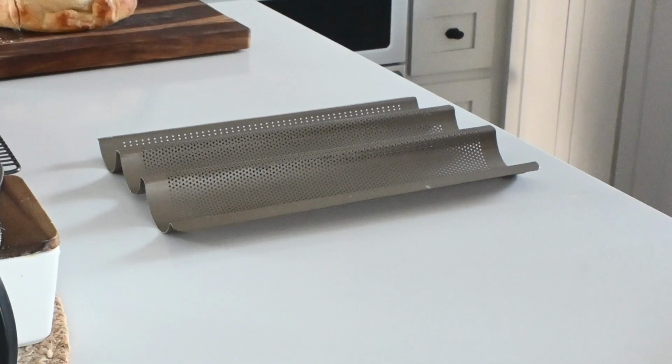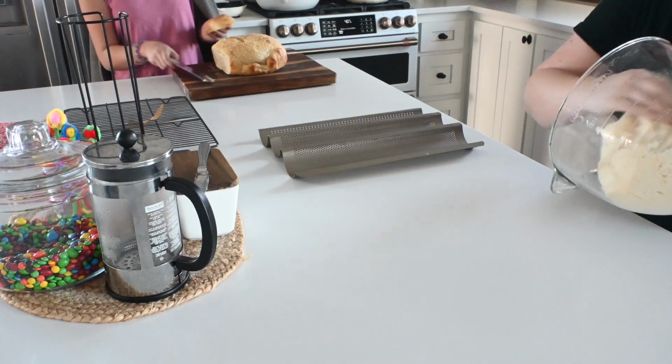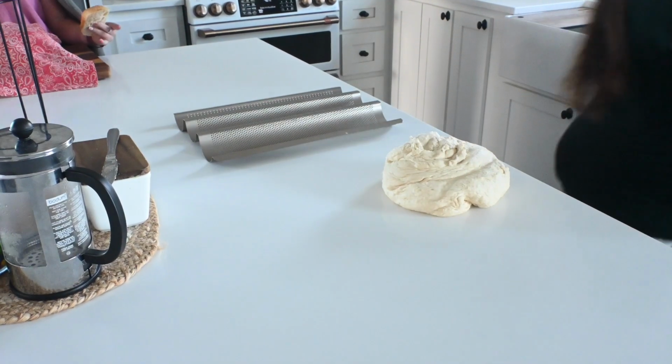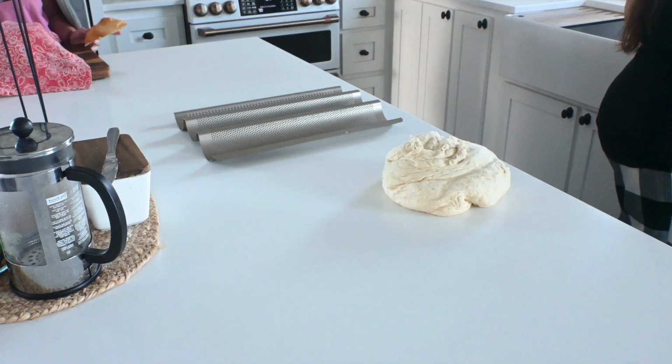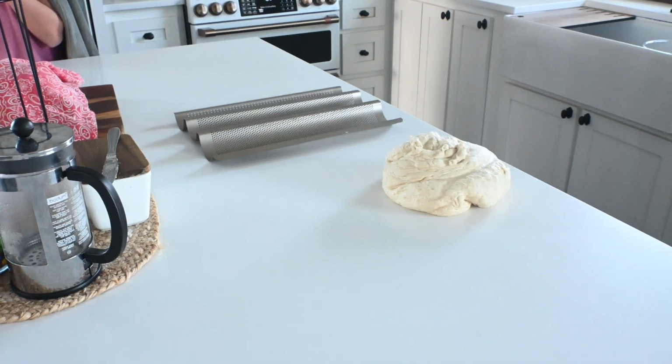But then we are going to separate this into 3. Now you see that fancy little pan there? You don't need that. It is helpful. We have 2 of them, and I really enjoy the fact that we have 2 of them because, I don't know, it just gives you a more authentic look, but it really doesn't affect the flavor at all.